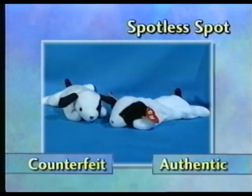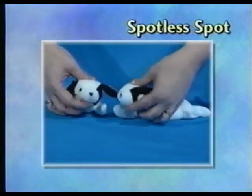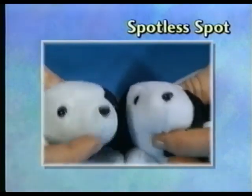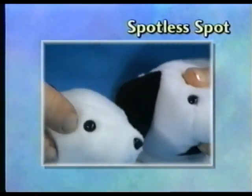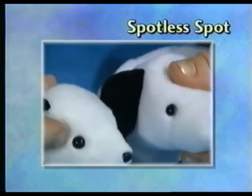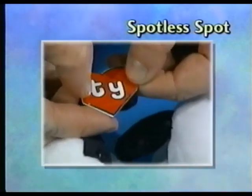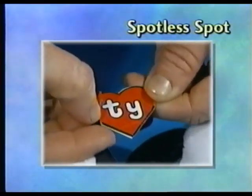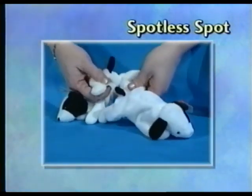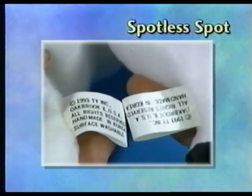This is Spotless Spot. On the counterfeit, the fabric is rougher. If you look at his nose, it's a lot wider and thicker. The eyes are more protrudent, and are dull looking. On the swing tag, again, it has too wide of a gold edging around the Ty. And the tush tag is very crisp and white as compared to the older one.